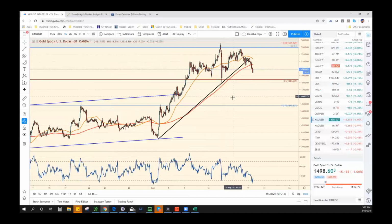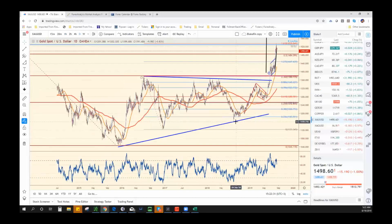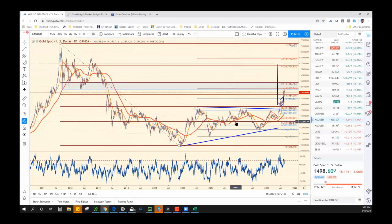I am a buyer on dips, though. This is something Dale was just saying, and something I tried to really accentuate last week about gold and about trading in general. When I have a long bias in gold, I want to be a buyer of dips. Just so you know, I did short gold last week, at like 1515 or 1522, and I made a few bucks.